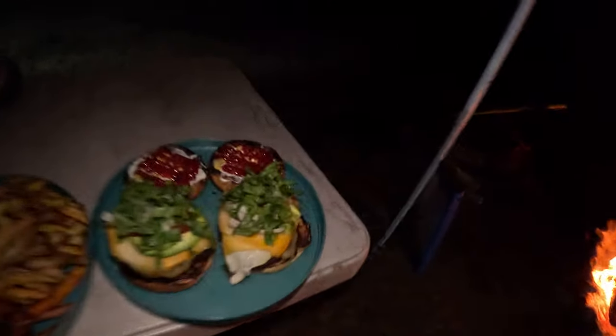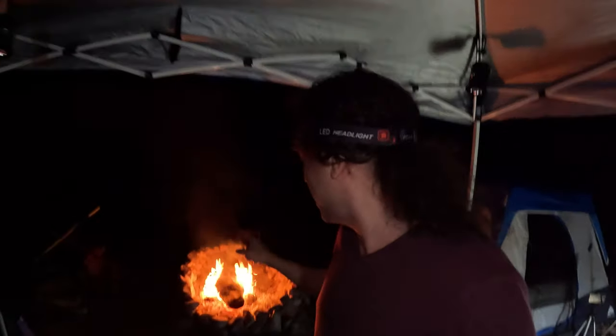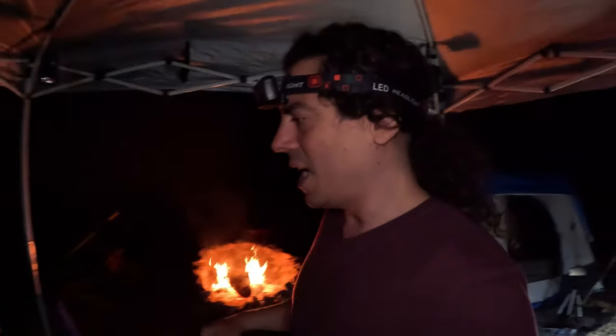Cool. I got my food all done. Check it out. Here it is. And I am making some tea as well. I added that big old log to the fire and some more wood, so that's going. And just so everyone knows, I'm only planning on eating one burger and like half the fries tonight. Then tomorrow morning, the leftovers are going to be my breakfast.